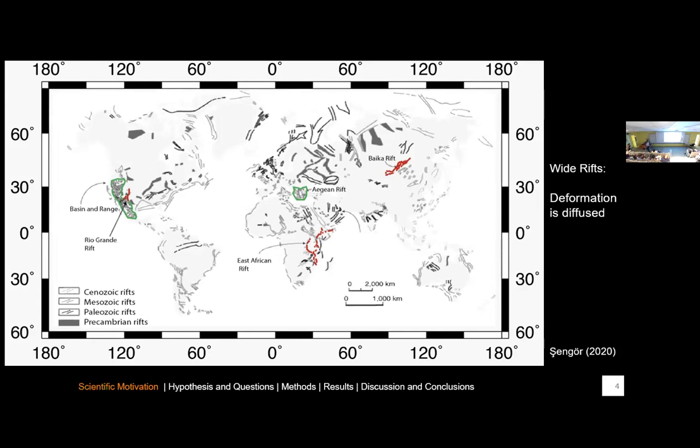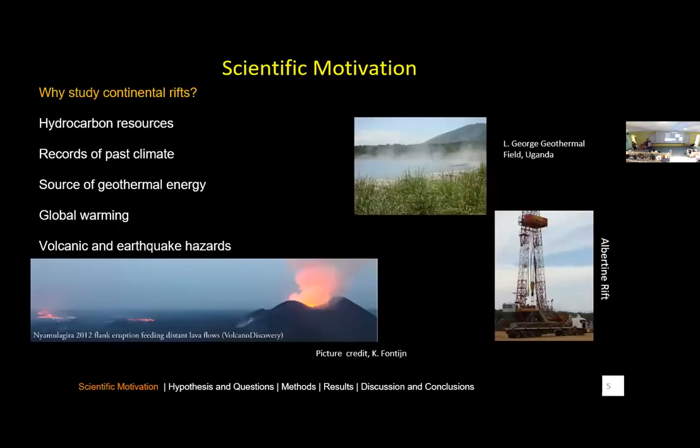So why is it very important to study continental rifts? We know most rifts have a thick sedimentary deposit that holds hydrocarbon deposits. An example here is a drilling site in the Albertine Rift, which is part of the East African Rift system. Also, those sedimentary basins host records of past climates. And continental rifts are characterized most often by volcanic eruptions that release a lot of carbon dioxide gases that lead to global warming. There are also sites for volcanic and earthquake hazards.